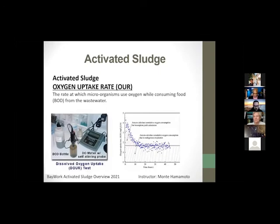Another test that we run in operations is called an oxygen uptake rate. We'll take a sample of activated sludge and put it in a BOD bottle, because we can seal it off nice and tight so you can't get outside air oxygen into the DO meter inside that BOD bottle. The operator will turn on the DO probe, which has a mixer on it, and then they will log the DOs, the dissolved oxygen concentrations in that sample, every minute for 15 minutes. And some take it out a little further to 30 minutes.